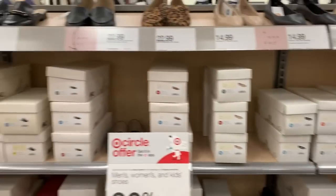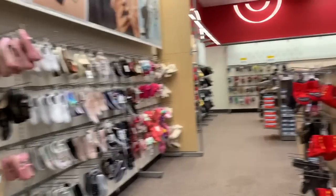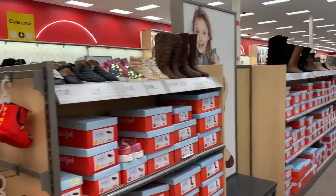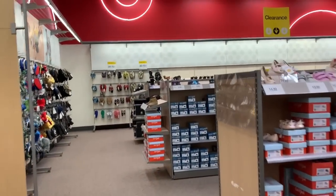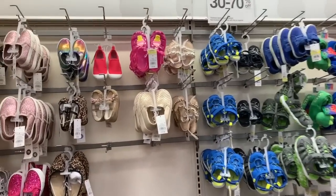20% off, and that includes all the shoes online, which is really nice. Last week they had the really, really nice buy one, get one half off boot sale. I really should have taken advantage of that, but I didn't.